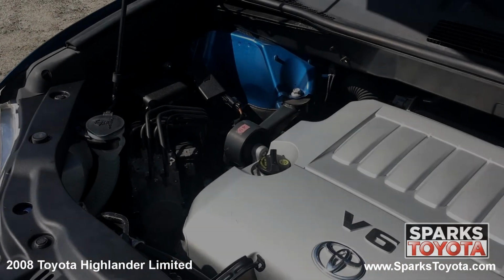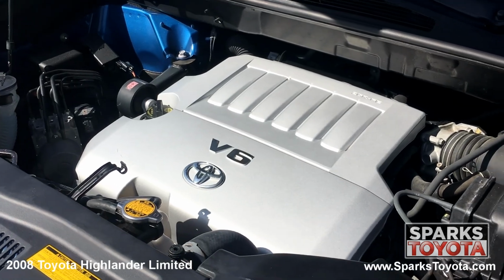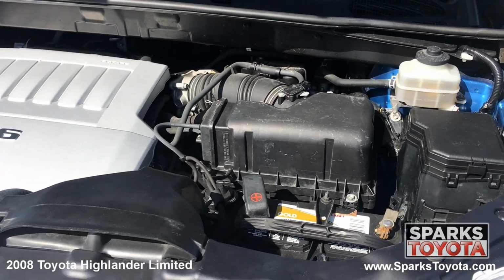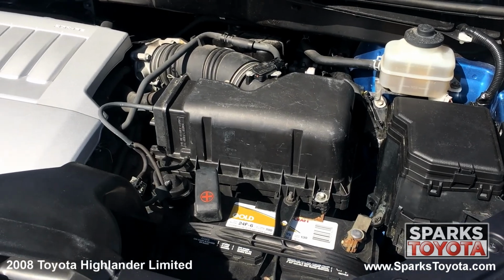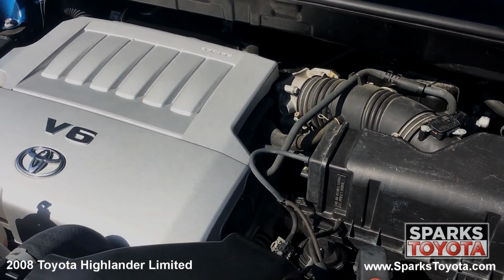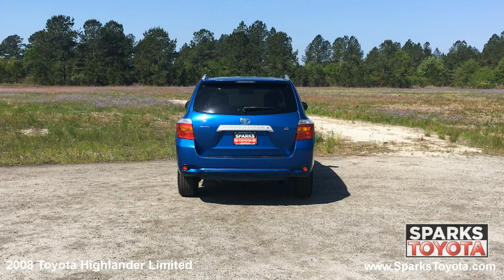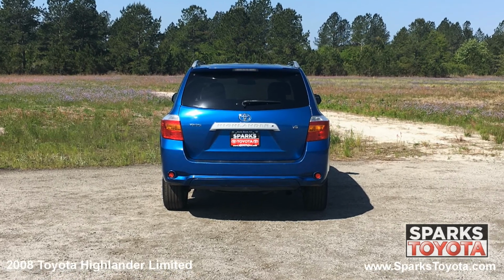Under the hood, you have a 6-cylinder, 3.5-liter engine with an automatic transmission. This Highlander has front-wheel drive, and it's estimated that drivers receive 21 miles per gallon on average. And let's not forget that this Highlander has only 112,501 miles on it. At the back of the Highlander, you can see the spoiler, the rear wiper, and the lift-up glass hatch, along with the large brake lights and sleek chrome badging.